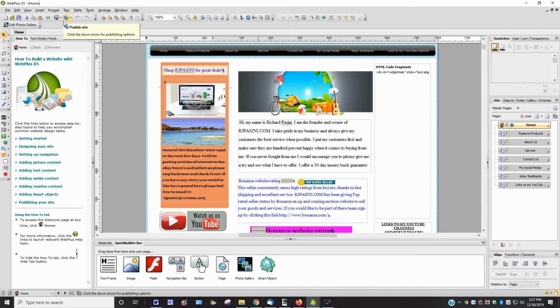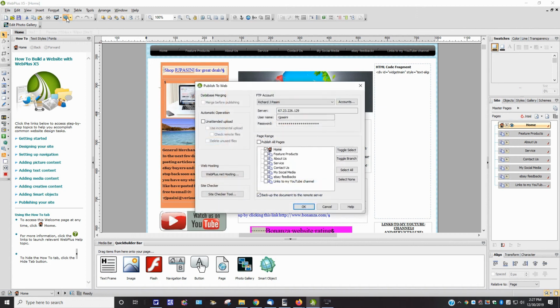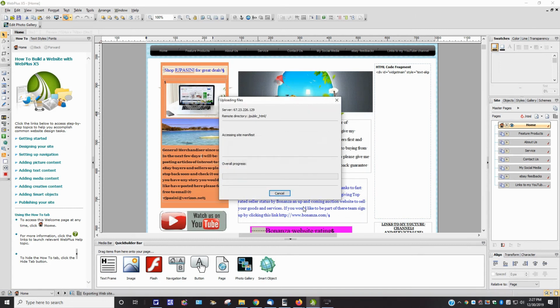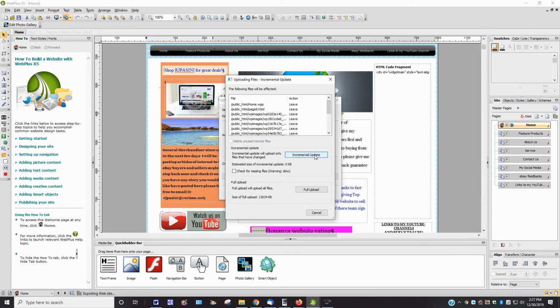You go right to the button up here. It says publish the site. You click it like this here, and you're going to get this window. You could publish all pictures, or if you want to do an incremental one, you could just do an incremental one as well. If you just want to update one, let's say I want to update the featured products, I could just uncheck this here and go over here, right? And when it comes up like this, you could do an incremental update.